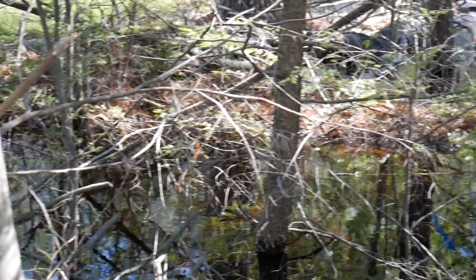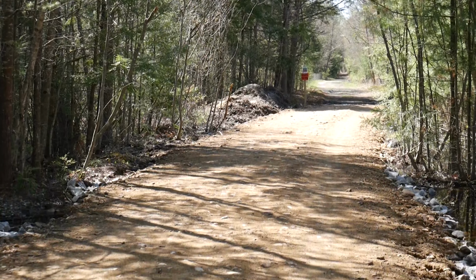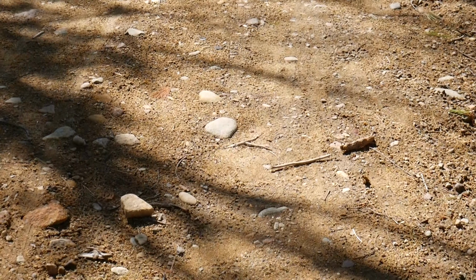So what's been done so far is the organic material that accumulated after the railroad went away has been scraped off, and then we brought in some 6-inch minus stone to put underneath it, some geomat so water can flow underneath the trail, and then a subsurface. And later this year, we'll bring in the stone dust and put it on top.